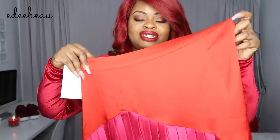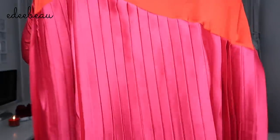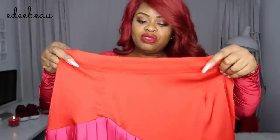I'm gonna pair it up with this skirt. I got this from Little Mistress. Got this in a size 16. I love the fact that it's like a two-tone. It's got red, then it has like fuchsia pink pleats. You guys know I love me a midi skirt, so I thought that would be a nice contrast. So let's see how that looks together. Ooh, okay, be right back. And here we have it.